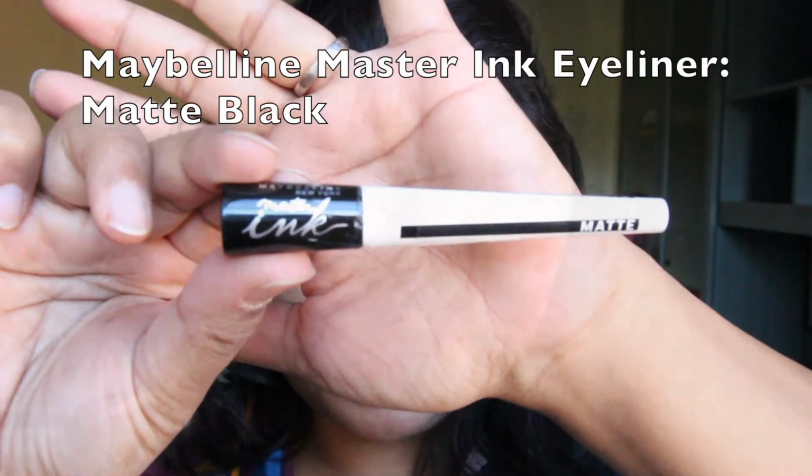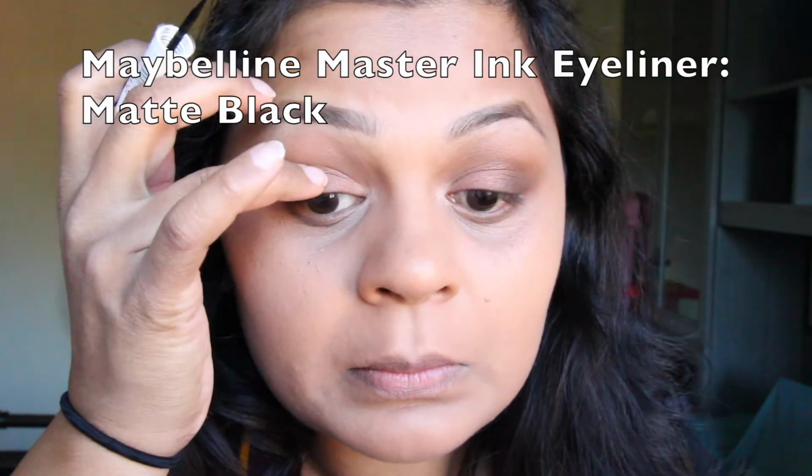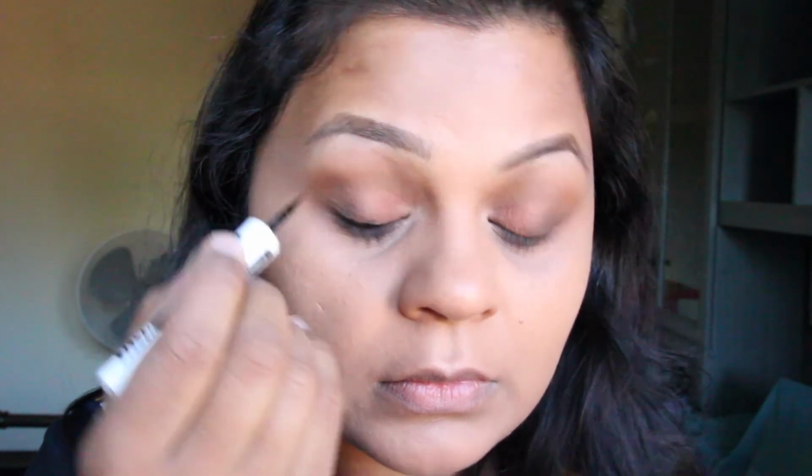And then just going to line my upper lash line using the Maybelline Master Ink eyeliner in black, and this is the matte formula. I was in such a rush here that I made such a mess, but I didn't have time to really clean that up, so I kind of just went with it. But when it comes to eyeliner, you really have to take your time. Well, I do anyway, especially because I haven't used eyeliner in a long time.